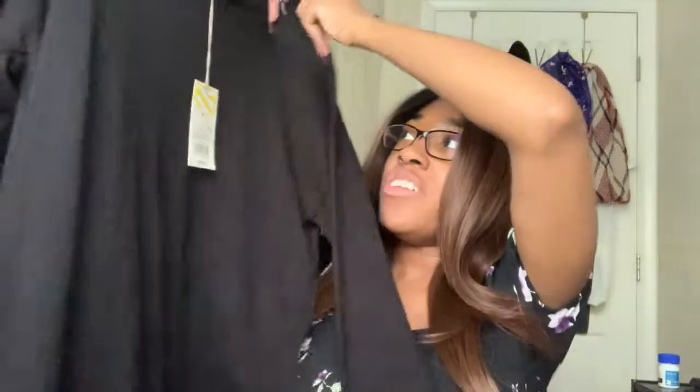And then this next shirt was on sale. It was in my clearance rack and it was $5.98. I could not pass this up, so I decided to get it. By my favorite brand, A New Day. Pretty much all this stuff I got is what I want to incorporate into my little fall lookbook for my fall outfits, because fall's coming up and I love fall and I love dressing up in the fall weather and stuff like that.